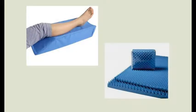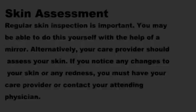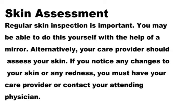Using support surfaces. Use cushions or a special mattress to relieve pressure and help ensure your body is well positioned. Your care provider will assess your need and order the mattress and cushion required. Anti-bed sore or egg crate mattress is a special support that conforms to the shape of your body and spreads the pressure.